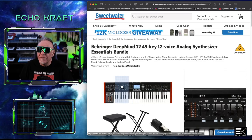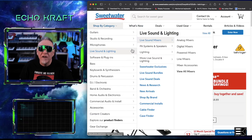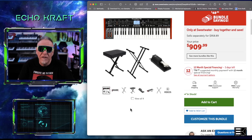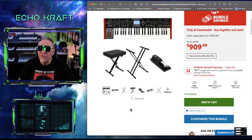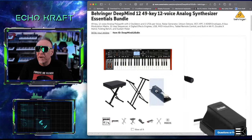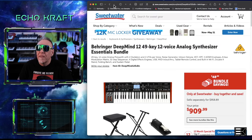I really love the DeepMind 12, and you know, it is not a copy. It is not a copy of a Juno 106 at all. Here's the thing about Behringer with this. The price has gone up a little bit. Oh no, this is for the bundle. But here's the thing about the DeepMind.